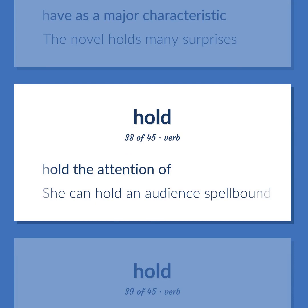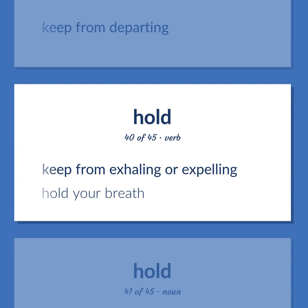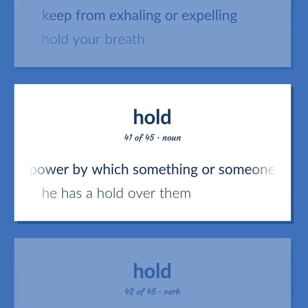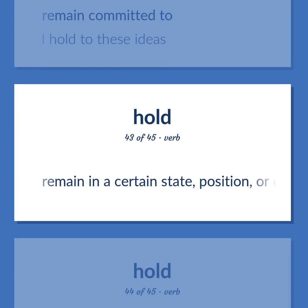Hold the attention of. She can hold an audience spellbound. Keep from departing. Keep from exhaling or expelling. Hold your breath. Power by which something or someone is affected or dominated. He has a hold over them. Remain committed to. I hold to these ideas. Remain in a certain state, position, or condition.